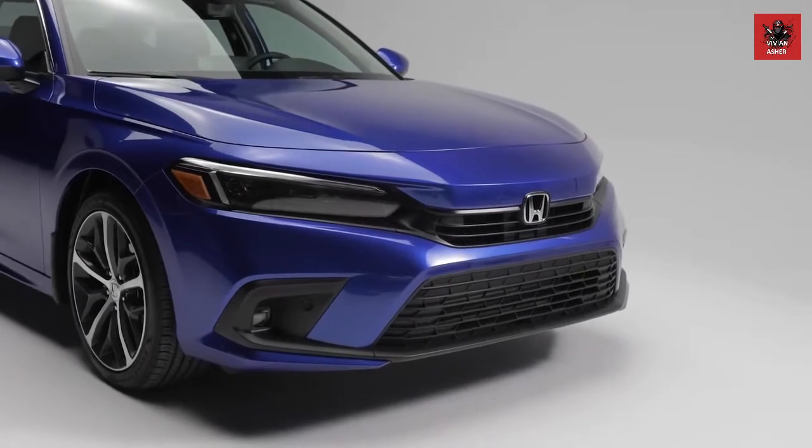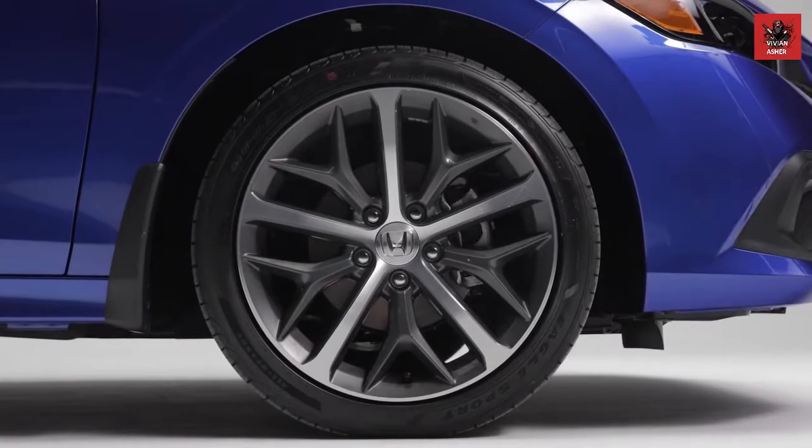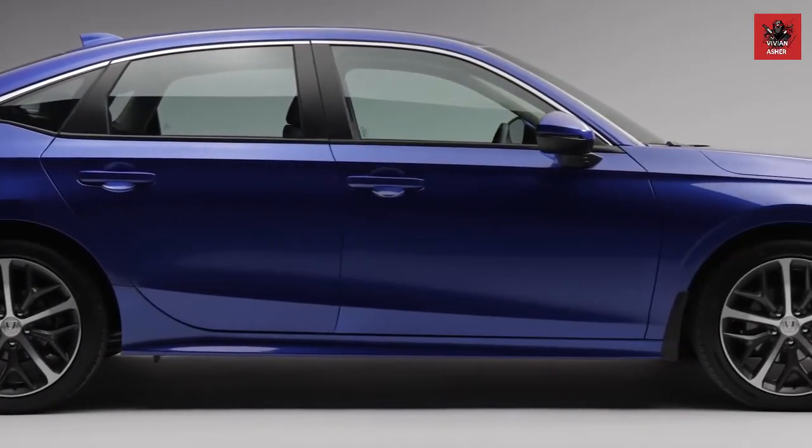Now, when it comes to stance, the new Civic looks low and wide, and this is completed with 16-inch wheels on the LX and EX trims and amazing 18-inch wheels on the Sport and Touring trim, like the one we have here.